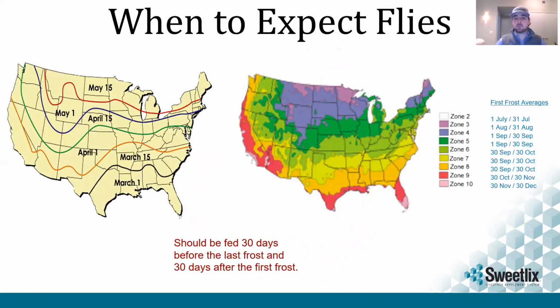So when to expect flies, and this is a really good graph from our partners at Central Life Science. They make Alticid IGR and Clarify, and we'll go into some of those details later. But this is kind of their recommendations on when to start and stop feeding fly control. And as you can see, in my part of the world, it's actually past that recommended time that they say to start feeding fly control. Now, it's certainly not too late. There's a lot of fly season left, and it's just going to get worse before it gets better.